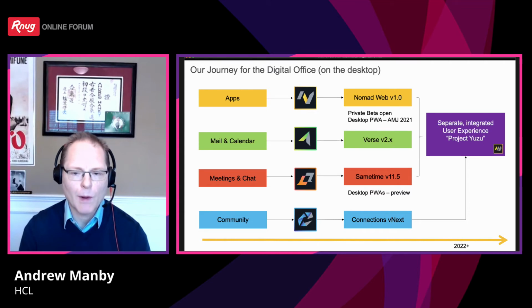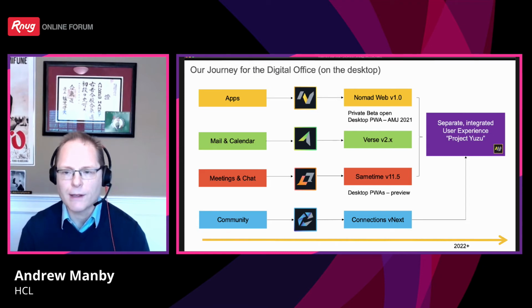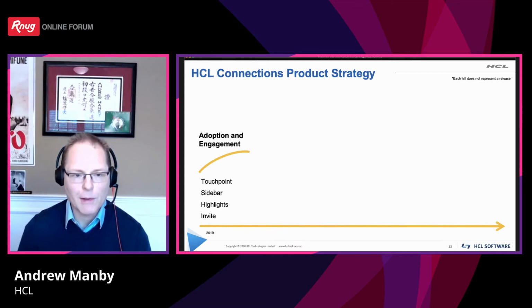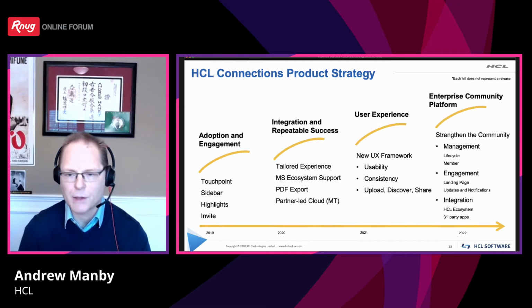From a Connections standpoint, our next major version of Connections, we just announced version 7, but looking further out, as we do the user experience redesign, we're planning to add PWA capabilities. So all of these things exist standalone. As you can see, we're evolving to a common set of modern standards. But what that also enables us to do is to imagine a single integrated user experience, which we're calling Project Yuzu. But before I do that, let's just talk about Connections for a second.